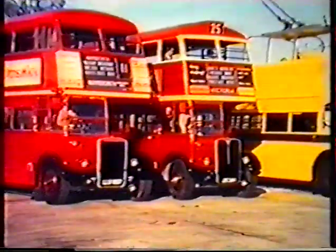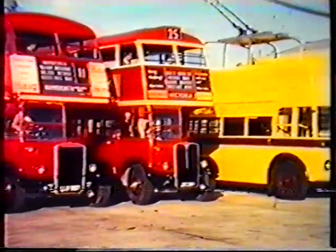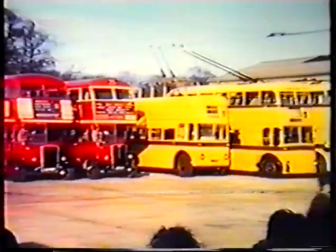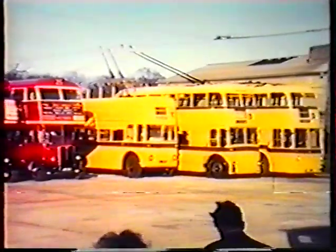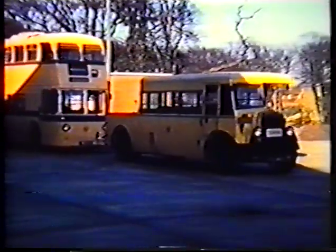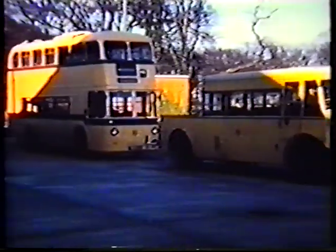The RT class, of course, still had some 12 years of active service ahead of it in London at the time of this photograph. Unusual event, the breaking down of a trolley bus, a little wartime former double-decker bus, Sky Arab utility there, towing in one of the Sunbeam MF2Bs.